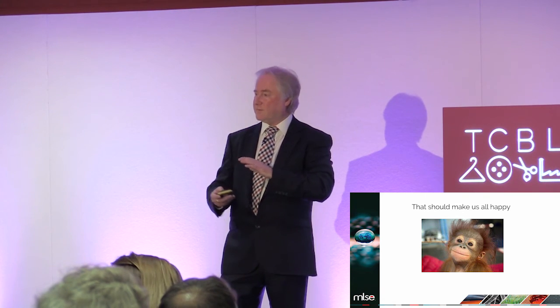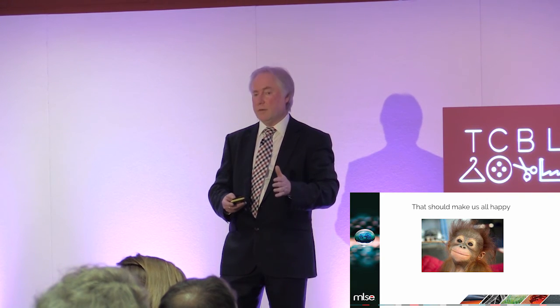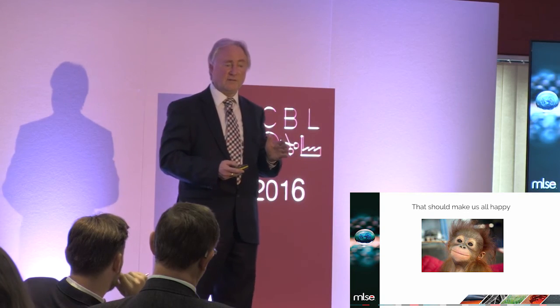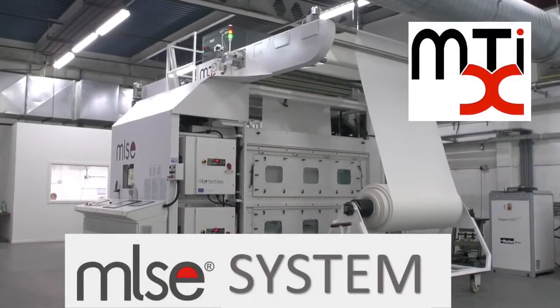Now, you might think that this is a laboratory experiment, that it looks a bit clunky. I'm going to show you a short video, which is actually the latest machine that some of you can see this afternoon, that runs at 55 meters a minute. So let's do that. Unique, innovative, British.